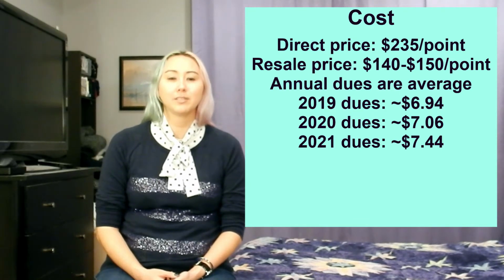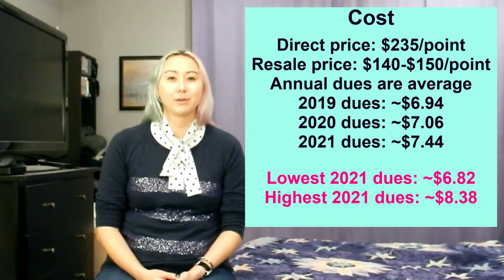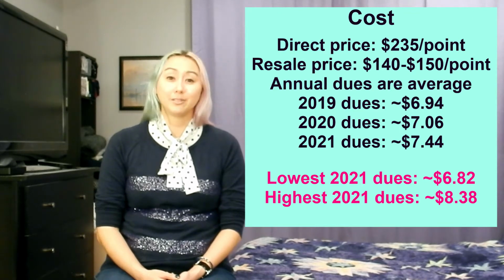For reference, of the Walt Disney World Disney Vacation Club home resorts, the lowest annual dues for 2021 is located at the Grand Floridian, and those are around $6.82 per point. In contrast, the most expensive dues are at the Riviera, and those are around $8.38 per point. Annual dues at the Beach Club are not incredibly expensive by any means, but I also would not consider them a steal. The thing about dues is, of course, your total amount of dues scales with how many points you buy.